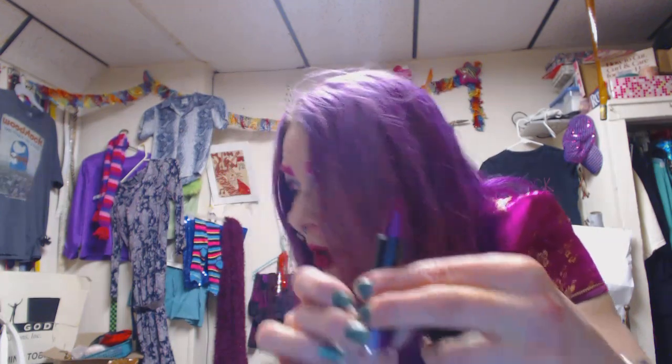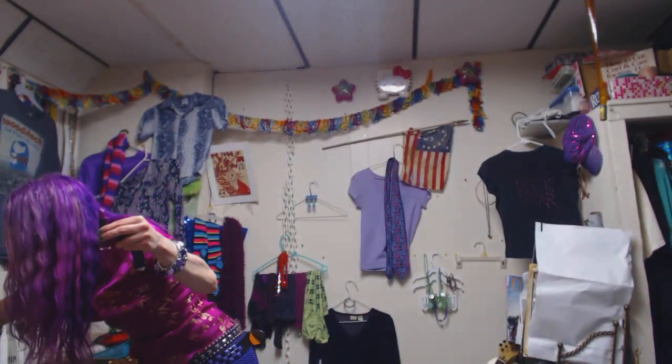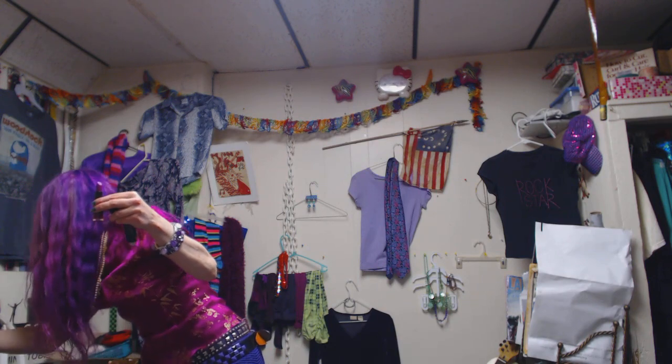The color is just divine. Isn't this amazing? Look at this color. Okay, I'm going to compare this to my eyebrow color if I can get my hands on it at the moment. You know what? I can't get my hands on it without making a mess, and I don't want to make a mess. Oh, look at that color. I love it. I love it. Oh, it's kind of close to my shirt, huh?